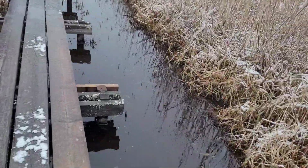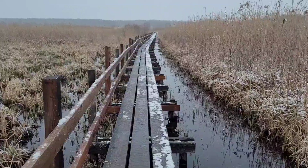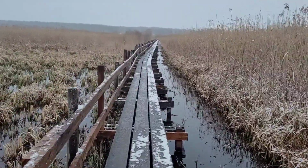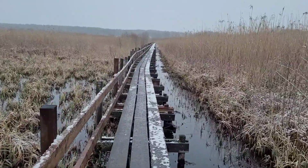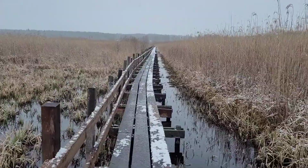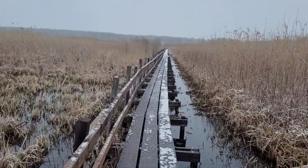I don't think it's even that deep, but it's a gamble. I mean, if I fall in, I will probably freeze to death. It probably is just a couple of degrees plus Celsius. At least for you guys who don't know, 0 degrees is when water freezes.